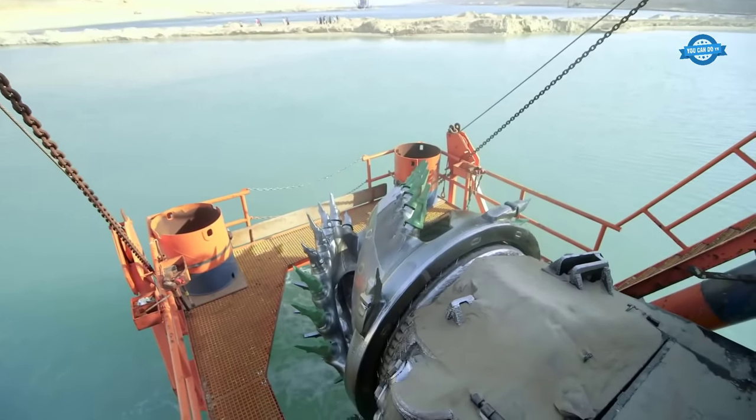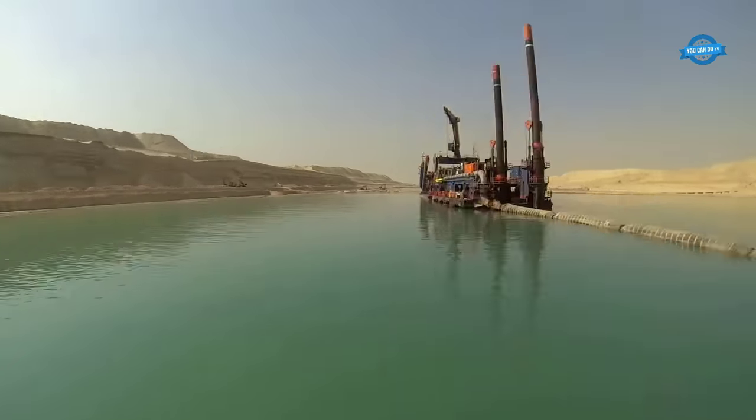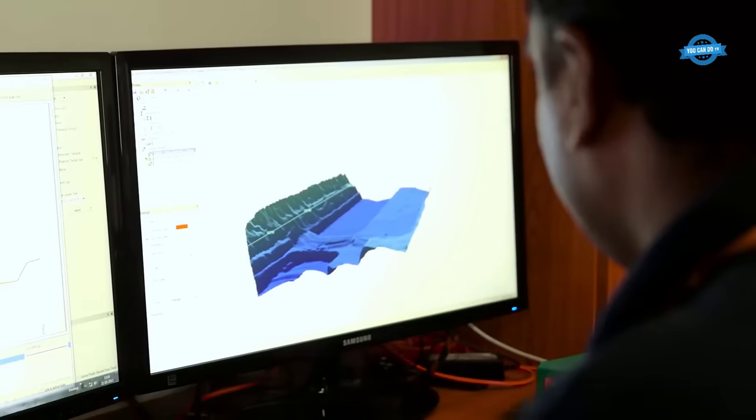With nearly 1,800 personnel on site and 23 dredges operating simultaneously, coordination was paramount. The team worked tirelessly, ensuring any issues were swiftly addressed, with operations running 24/7.